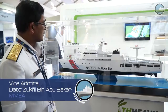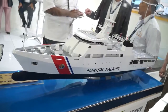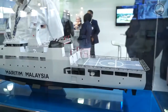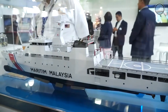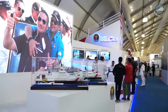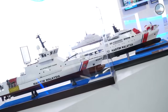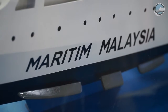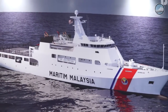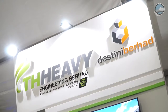This is the ocean or offshore patrol vessel. We are in the process of procuring these OPVs, 3 of them, and we are in the final stages of signing the contract. Since this is an offshore patrol vessel, it will be deployed in the exclusive economic zone. Some of the missions we are looking at are to counter illegal fishing, environmental pollution, and piracy. The one that we are procuring is designed by Damen.